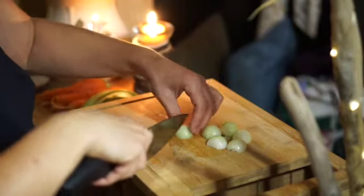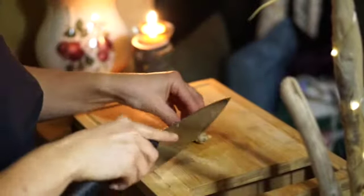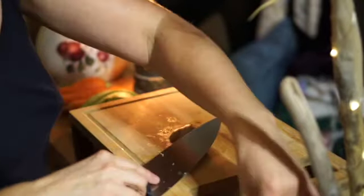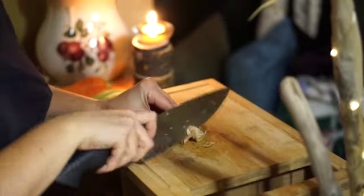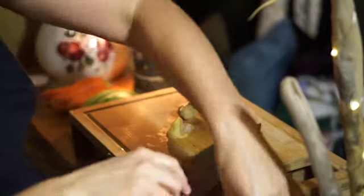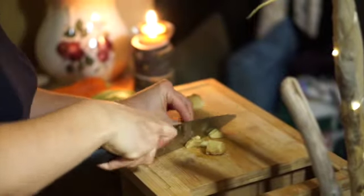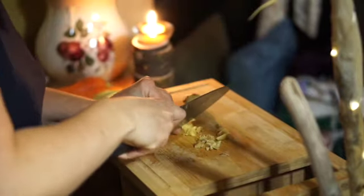And the carrots that I'll be using are also from the garden. The ginger that I am now chopping up is from a store, as well as the cabbage that is going into here. So I like to try to use as much as possible from my own garden and then supplement from different stores and other farmers or wherever I can get some good, healthy, fresh food from.